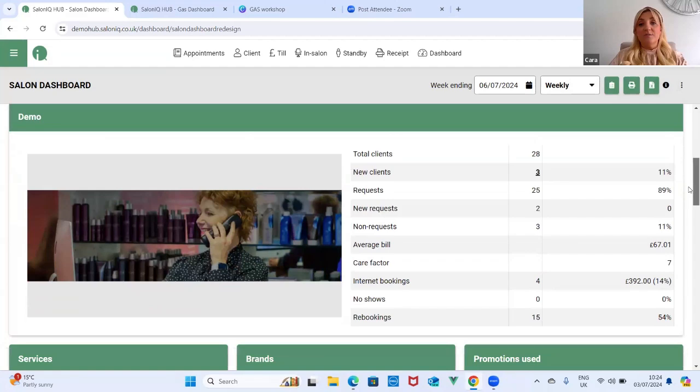And then scrolling down to the bottom, this is where you can see your new clients. So you'll see total clients, your new clients, and your new request clients. A new request is somebody who is new, but I'm going to copy off my friend and I want Jenny to do my hair or my nails.